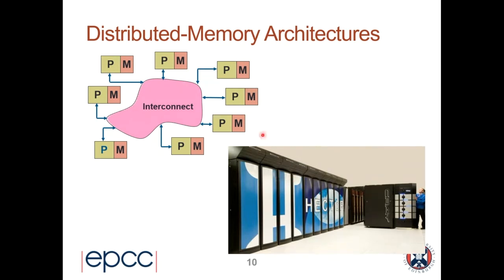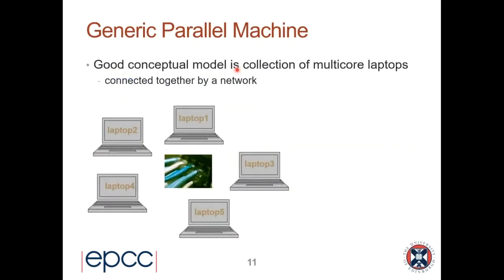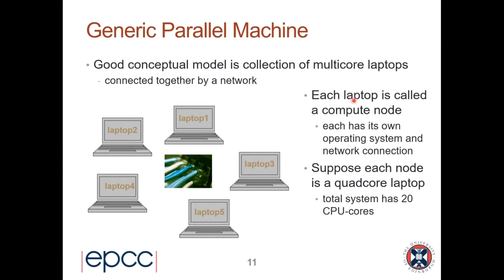The confusion nowadays is each of these computers is actually a multi-core CPU like your laptop. So a good conceptual model is a collection of multi-core laptops connected together by a network. Just some terminology: in a supercomputer sense, each laptop is called a compute node. So as Eric said, if two processors are on the same node, what he meant is they're effectively running on the same laptop. Each laptop has its own operating system and network connection.